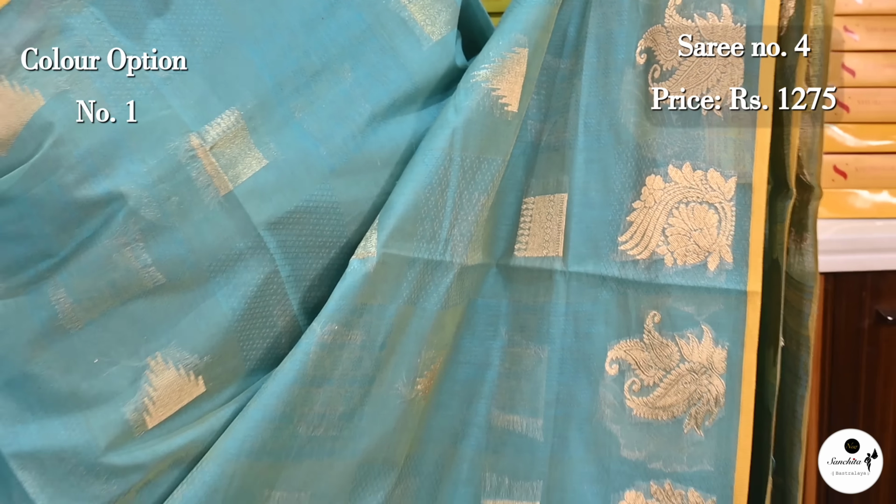Number 5, priced at 750. What an amazing saree at such an affordable price. Vibrant color combination, rani with indigo. The border of the saree has beautiful zari work. All over this saree, we can see mini buttas. This saree is very ideal for attending wedding receptions, meetups.